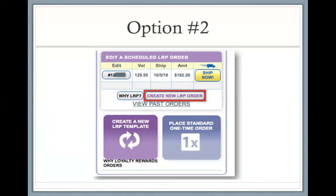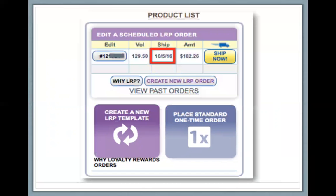So I have those pretty much every month. So those are pretty standard for us. And I don't want to mess up that template. So you do whatever works for you.